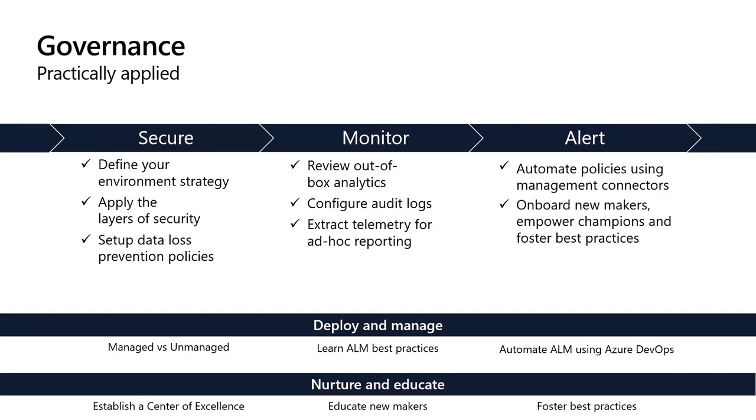Really, governance is not the end goal. The goal should be to enable your developers, to empower subject matter experts, and to unlock digital transformation opportunities.